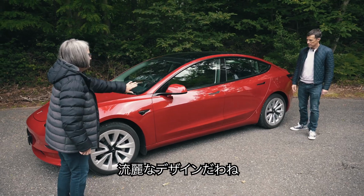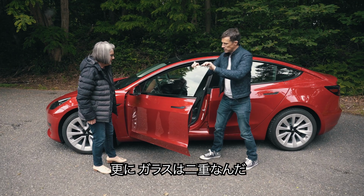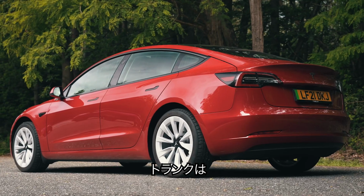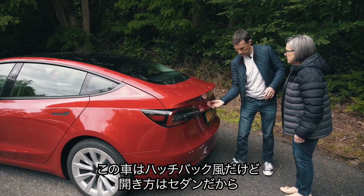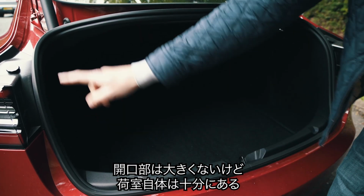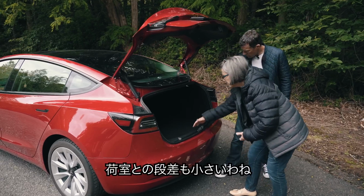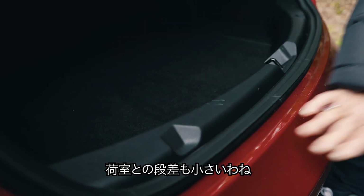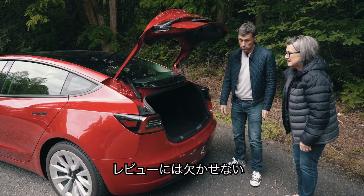Beautiful lines, lovely. And check this out, look, Mum, double glazed here. Let's check out the boot. This is a saloon car, not a hatchback like the other ones you've seen, which means you don't have such a big opening, but there's still quite a lot of space. And it's not so high, so you haven't got to lift so high, and the lip is very shallow. Very important when you're reviewing cars.